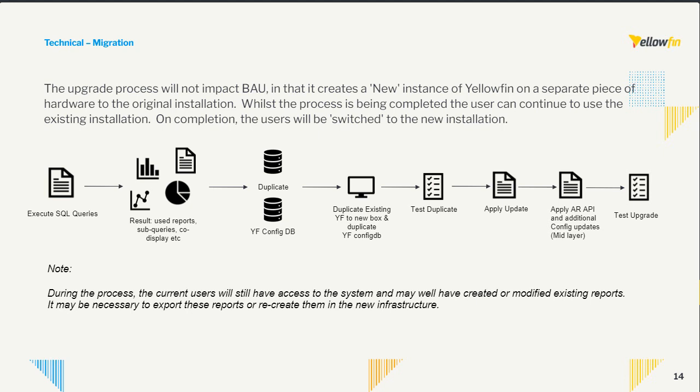But as I say, this isn't the only way of doing this exercise. It is possible to export and import to a new installation. It just takes a little bit more of a sweep as we go through it. But this is a nice seamless method as it stands at the moment.